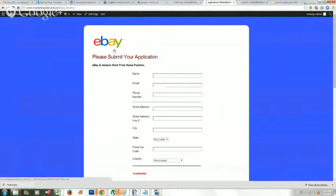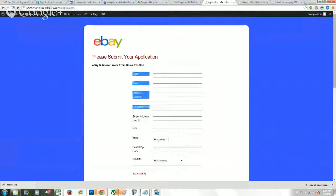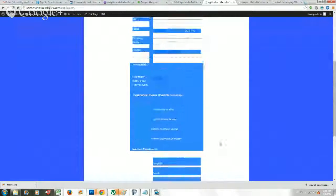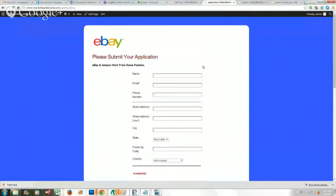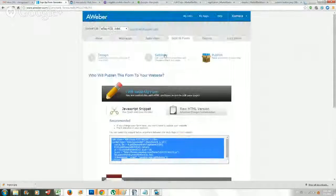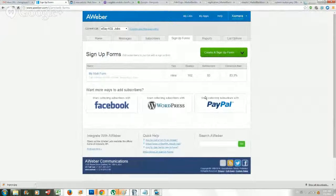I have the eBay logo, please submit your application, and look. And then after I type that, this is just the Aweber code, all this, and save button. There's nothing else to it, and then just a blue background color. All right, so I'm going to go back up to Aweber. I don't need that second sign up form, so I'm just going to delete it. And basically here you could track to see how it does.